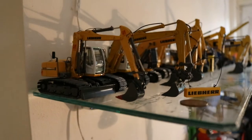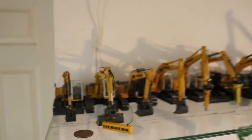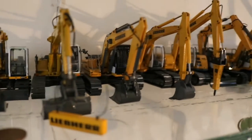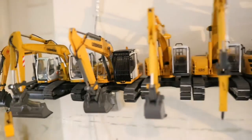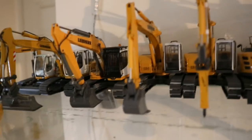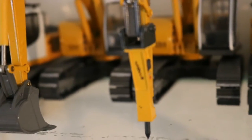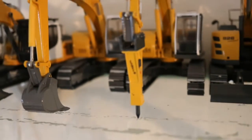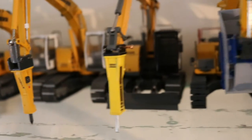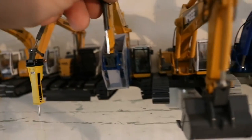Next one of that square is, I've got the Liebherr 313. Next is the 904, 922, it's got a custom demolition guard on it, the 924, another 924, the Gaz Evans, Indigo Shear, if I can get it to focus, maybe not. I've got the 926 with the shear. Oh, one of my customs I've made.